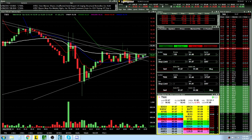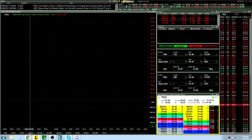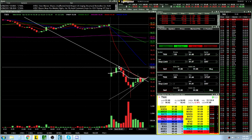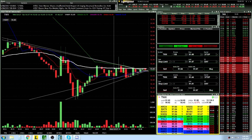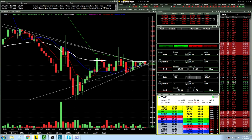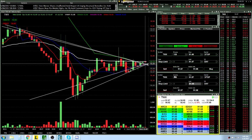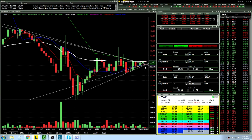Sector's kind of directionless. It's not really doing much of anything. It looks like it's going to close right on VWAP. Hurry up here. It's going to have to break 60, so 57. We can do 300 shares here. I'll go for 57 here.